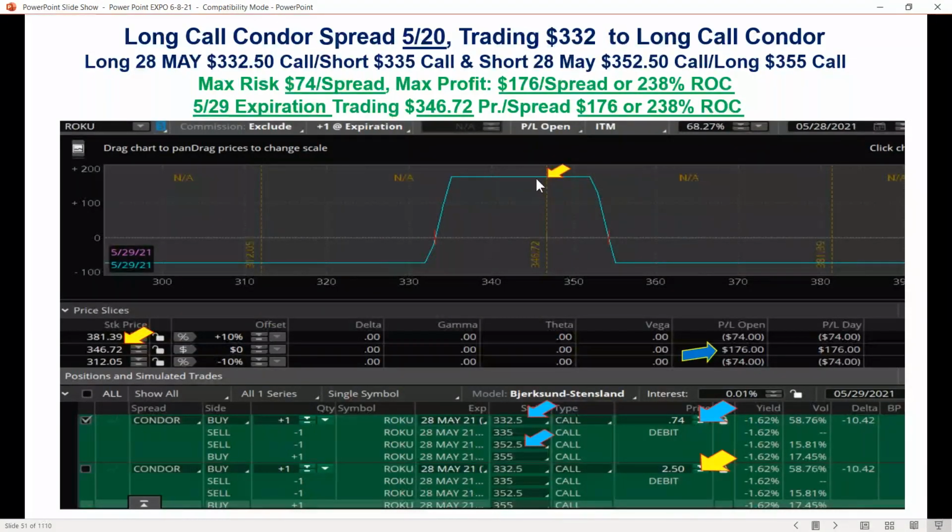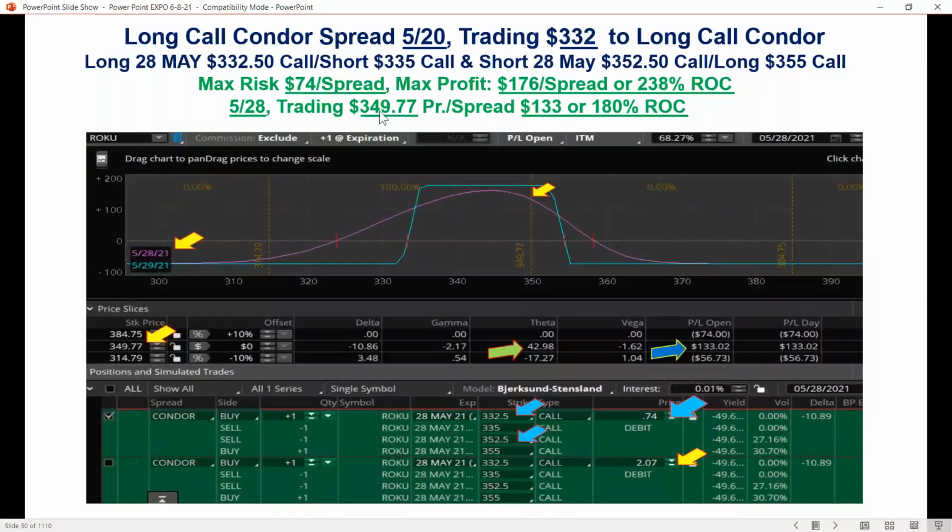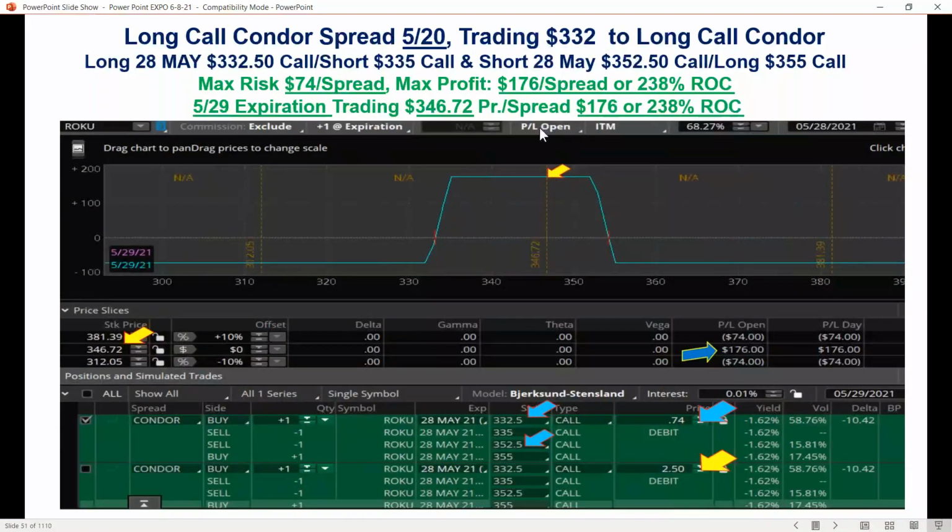So this one, we closed out part here when it's trading 349.77, right there. You can see the purple line. So it's not your max profit because there's still time and volatility in there. It's still a pretty good return on your risk, $133 on risk of 74. And then at the end of the day, boom, you have to do nothing because the short credit spread expires worthless and you keep the full credit from that. And then the call debit spread expires at max profit.